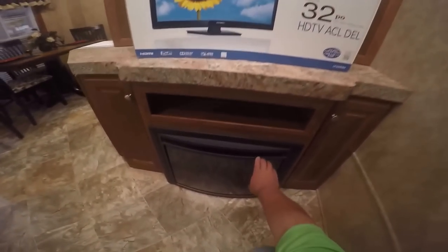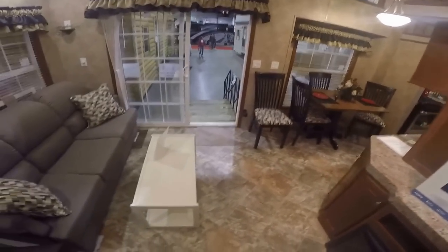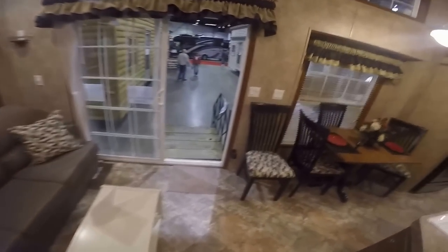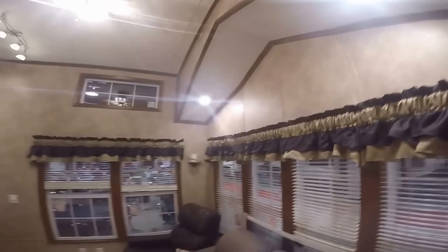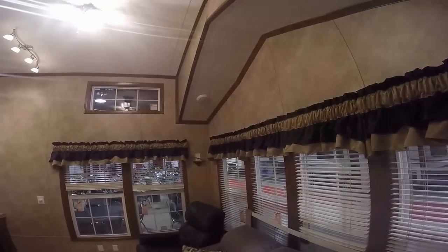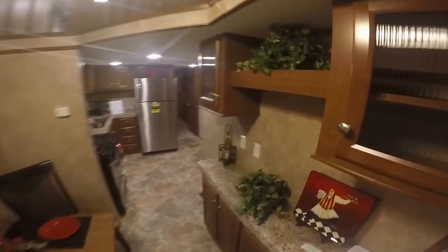Turn this fireplace on. Sleeper sofa. You got LEDs everywhere. Dimmable LEDs. Got one light that's not on.